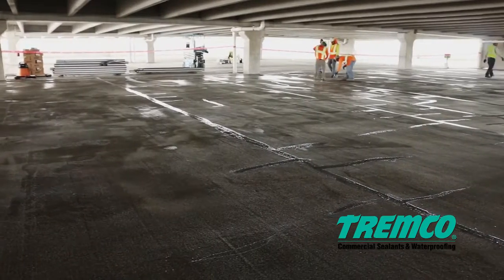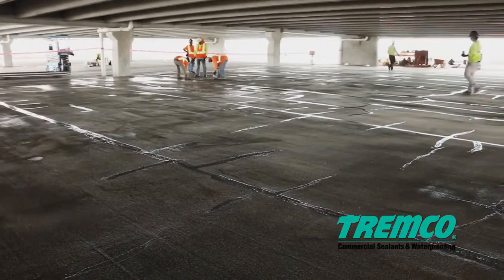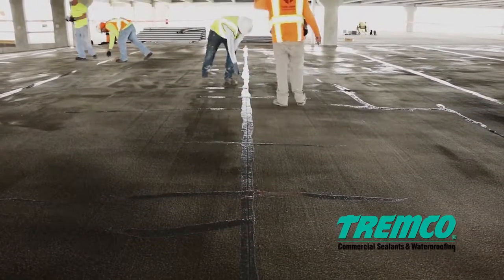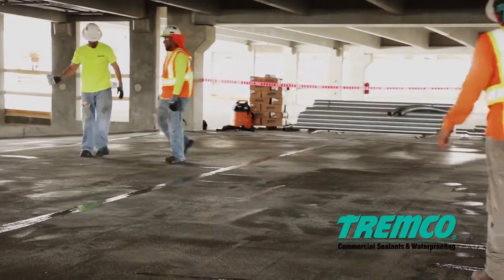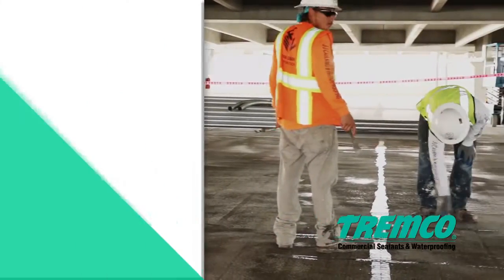Please refer to Table 3 of the application instructions for addition amounts. Please note, the Vulkem Initiator addition is based on the ratio of Initiator to Vulkem WC570 amount. Pour Vulkem WC570 with sand mixture into cracks and strike flush with a roller.